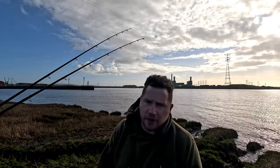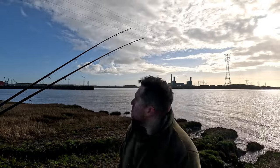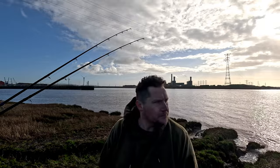Nothing as of yet, but then again, I've only been fishing for around 25 minutes. As for that third spare rod, I'm going to wait, I don't know, half an hour, and then we'll get the old flapper rig on it. Such a nice spot, this. And even if you blank, it doesn't really matter, because it's just a beautiful place to be.